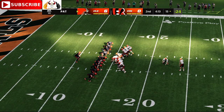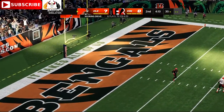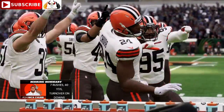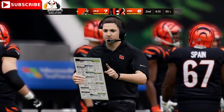Chase McLaughlin on for the extra point. It's up and through to make it 7-0 Browns. And what a drive that was. 16 plays all told. And Nick Chubb the one to finish it off as he does so with a touchdown run.